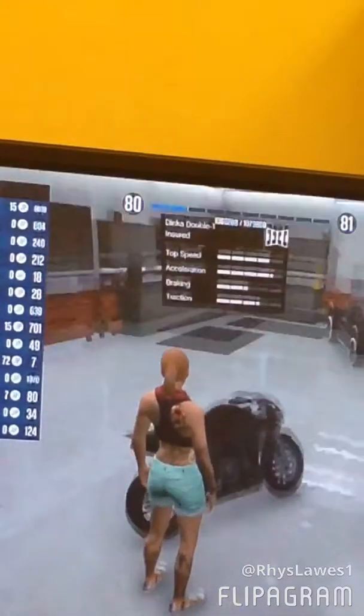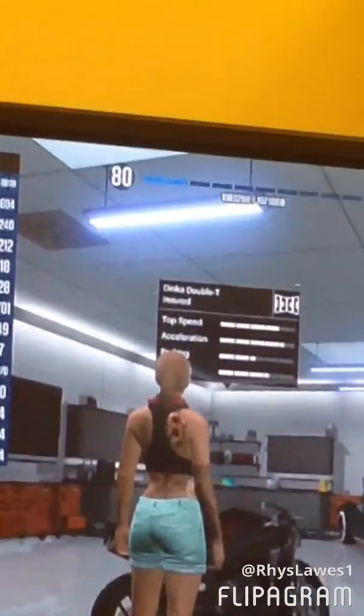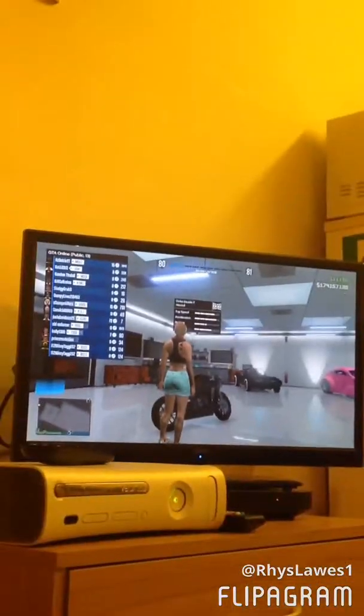Next up, this is shit. I'm getting rid of it because I got a better one in my other garage. We got the Dinka Double T. There's the info.